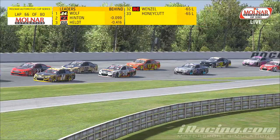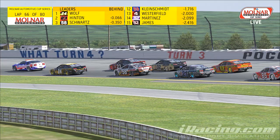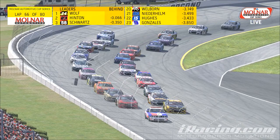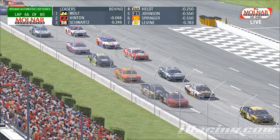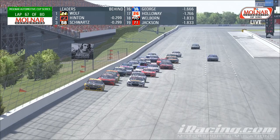Well, guys, we got Jonathan Schwartz here in the 58. He's moved back up into third position after getting shuffled all the way back to the rear of the field early in this race. I can't believe that he's gotten himself all the way back up to third. It's absolutely mind-blowing. He got moved back there with Martinez and gets his way all the way back into third. We'll see if he can go out there and compete for a win. But again, I think Eric Wolf might be on a planet of his own. Eric Wolf obviously is having a great, dominating performance here.